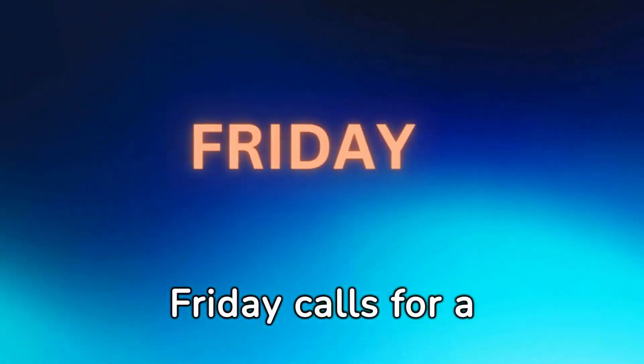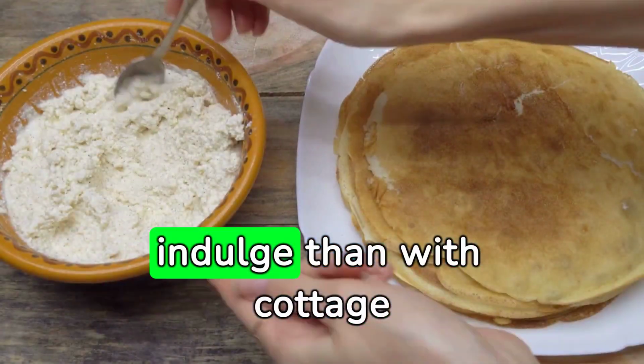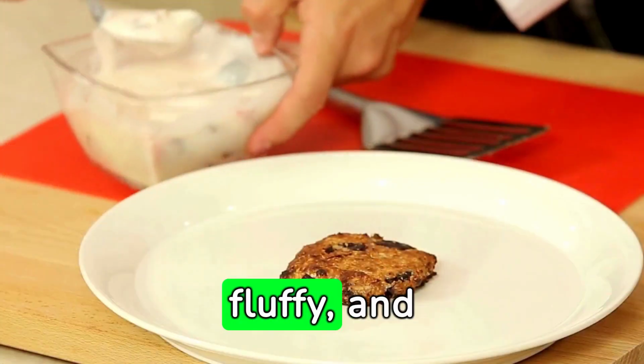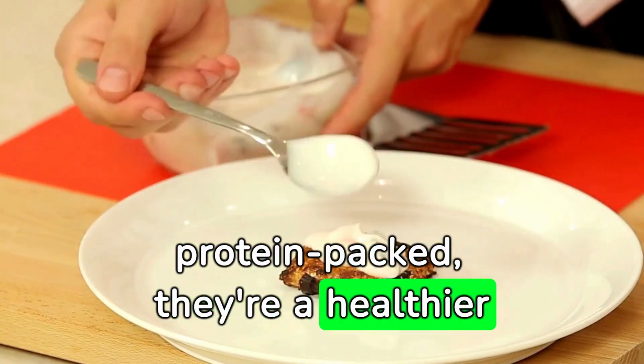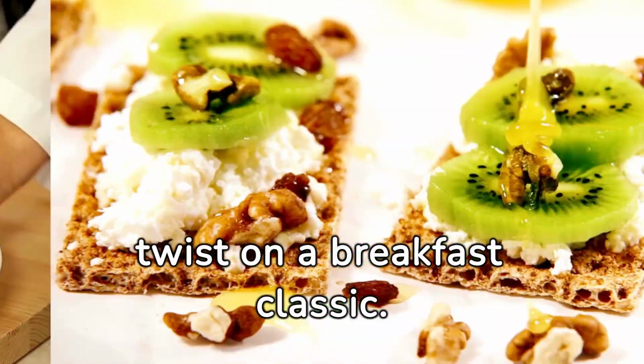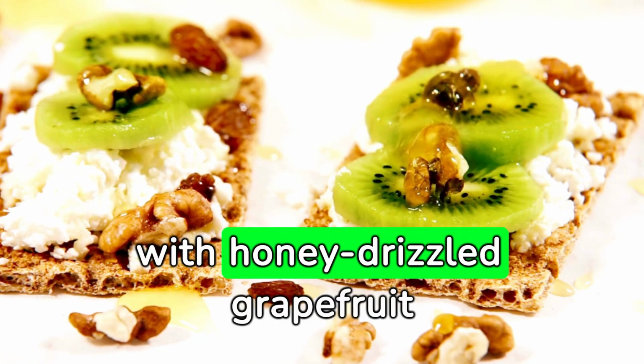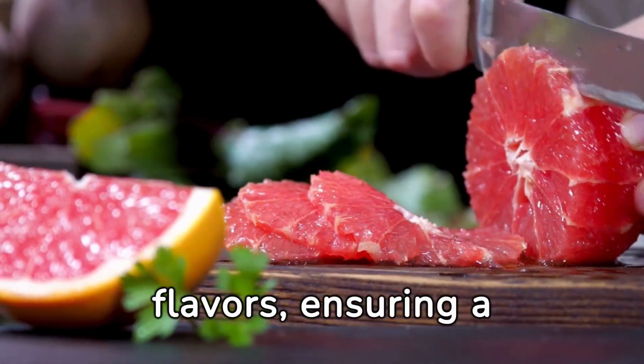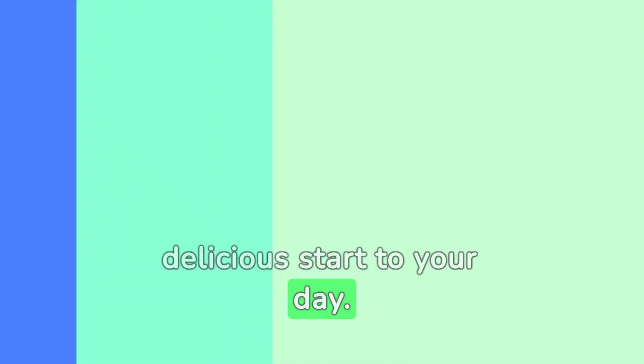Friday calls for a feast, and what better way to indulge than with cottage cheese pancakes? Light, fluffy, and protein-packed, they're a healthier twist on a breakfast classic. Served with honey-drizzled grapefruit slices, this meal balances sweet and tangy flavors, ensuring a delicious start to your day.